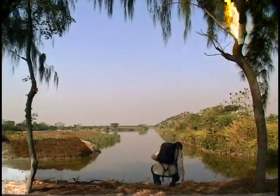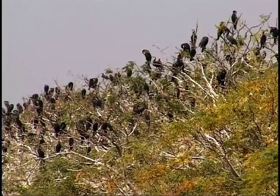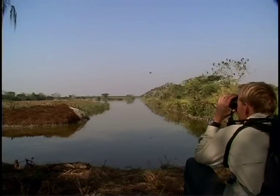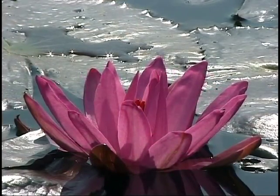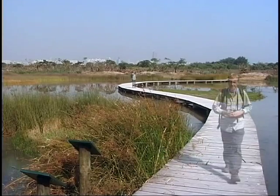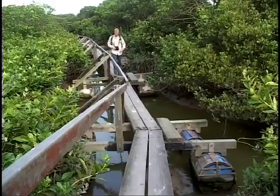The Worldwide Fund for Nature Hong Kong has developed a system of trails through their reserve. I pause to watch cormorants which festoon the trees as they dry their feathers and digest fish they've caught. Lilies grace a freshwater pool, where birds are scarcer but dragonflies breed. The reserve is mainly shrimp ponds, filled through sluices as the tide rises in the neighbouring estuary.